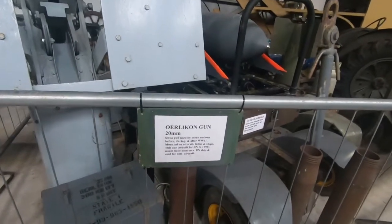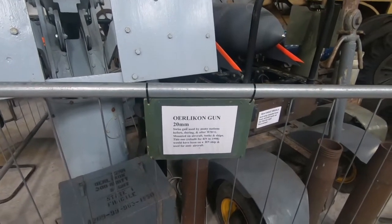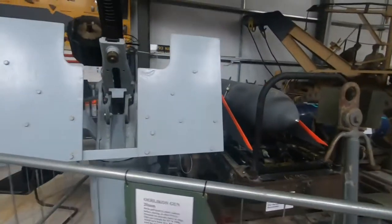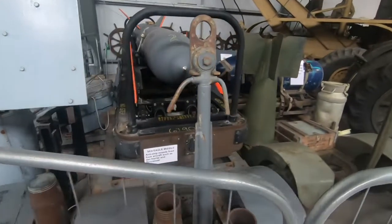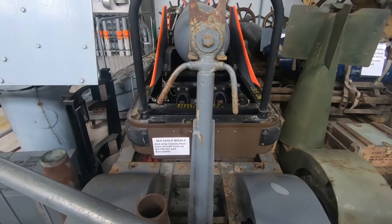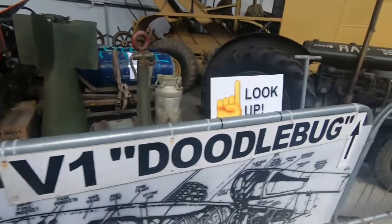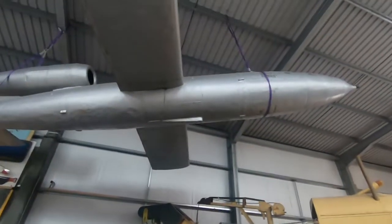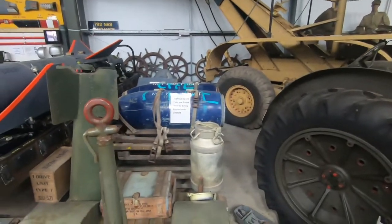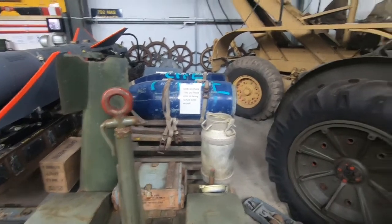A really kicking gun, 20mm. Swiss gun used by many nations before, during and after World War II. Sea Eagle missile, anti-ship missiles fired from aircraft such as the Harrier and Buccaneer. V1 Doodlebug, 1,000 lb bomb. Tails are fitted prior to being loaded onto aircraft.